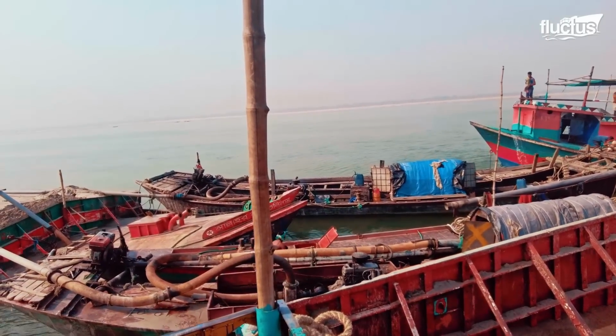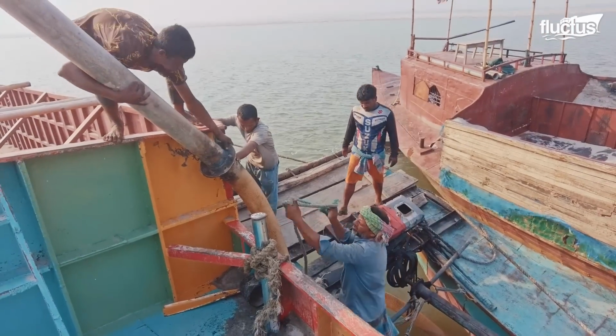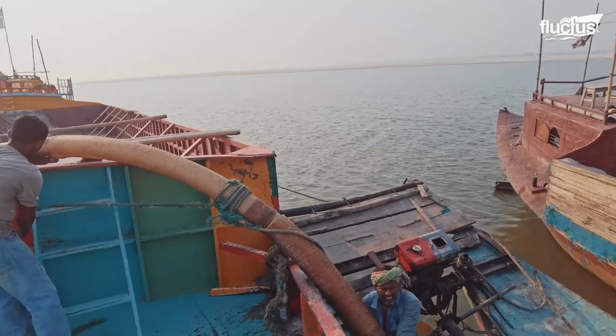In the extraction area, the vibrant and rustic hopper barges come together, showcasing the artisanal ingenuity of their crews as they prepare for the day's tasks.